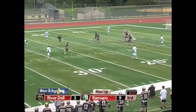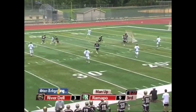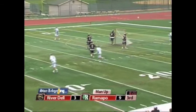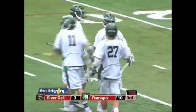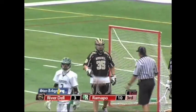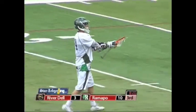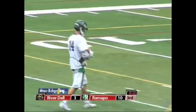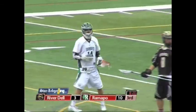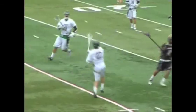0-for-2 with the man up so far, Ramapo. They've taken two shots. Here's the cutter. Karsian rips one past Danny O'Connor for his fourth on the day. And they cash in a man up, and they're really showing why that tough schedule has gotten them ready for the postseason. Karsian has scored in so many different fashions today, this time taking a page out of Kevin Barry's playbook from Riverdale, going with the long shot.